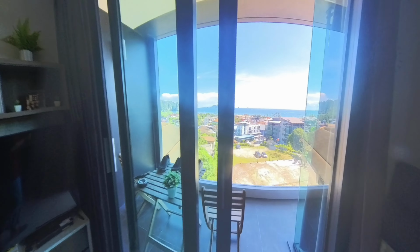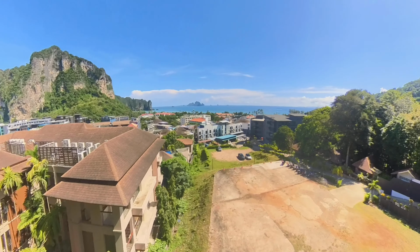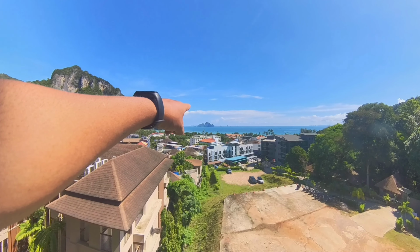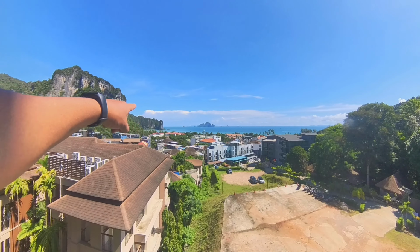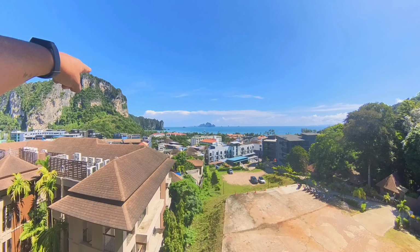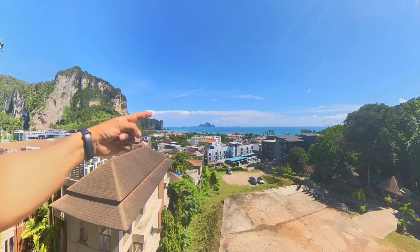And then let's go check out the view. Look at this view. We are on the fourth floor and that is the four islands. That's Chicken Island over there. This is Aonang Beach. And then behind there is Railay Beach on the other side. And just, you can see.